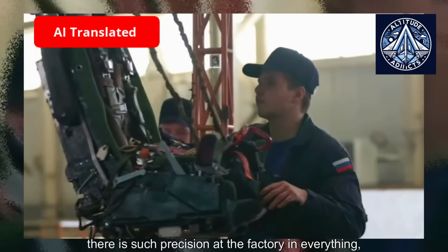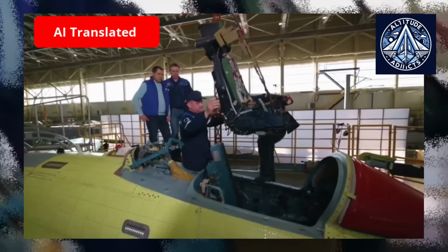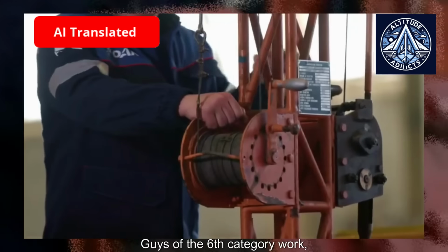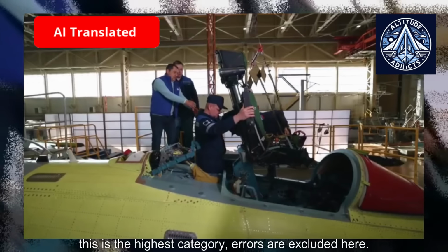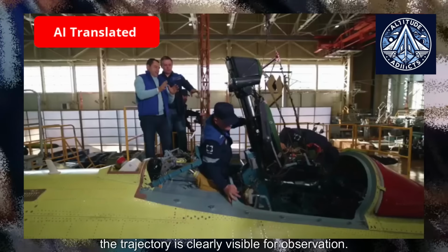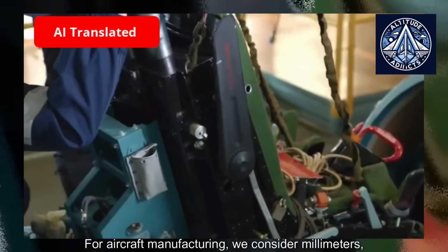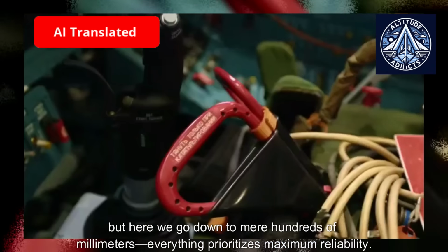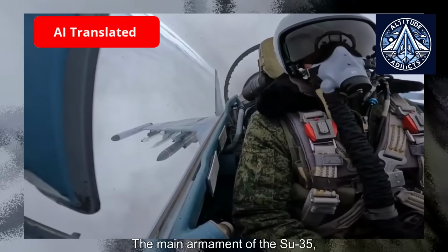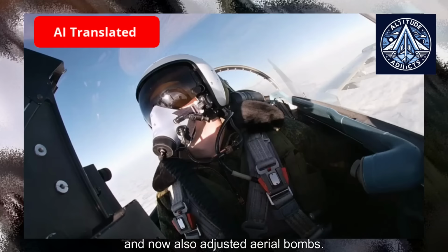However, there is such precision at the factory in everything, including installing a catapult seat in an aircraft. One of the most important elements of a pilot's life. Guys of the 6th category work. This is the highest category. Errors are excluded here. At this moment, the trajectory is clearly visible for observation. If the chair works, it comes out. For aircraft manufacturing, we consider millimeters, but here we go down to mere hundredths of millimeters. Everything prioritizes maximum reliability. The main armament of the Su-35 is guided and unguided missiles, and now also adjusted aerial bombs.